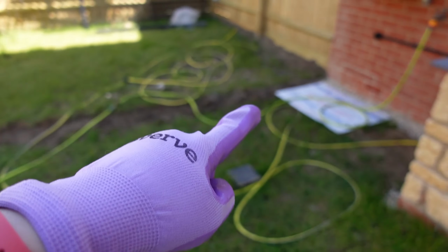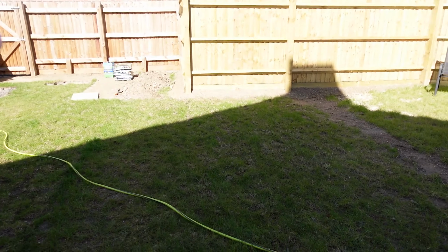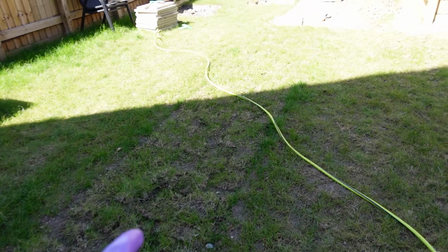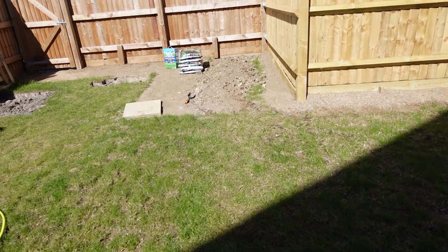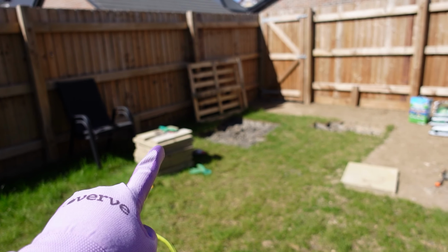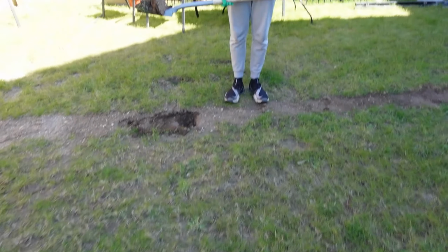So the plan for this one is we're gonna dig this up a little bit and put some topsoil down, which is over there, and then just put grass seed here instead of trying to transplant the grass like we did with this one. See how it works. It might be better, it might not. And then we're going to try and finish getting the rest of this grass up and the paver thingies put down.